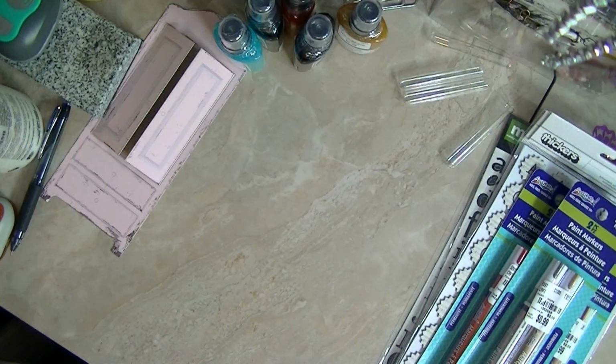And they'll be closing early because they'll be taking inventory of all their stock.